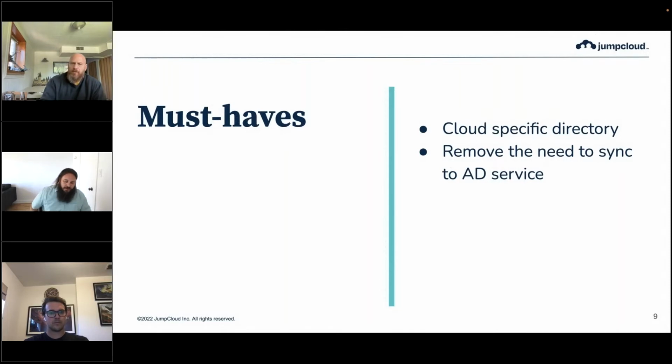Right. Yeah. The key requirement here was to move the directory up into cloud. And then we just really didn't want to have to sync that back down to any type of directory down on the ground. And then, part of this, we searched through a bunch of different vendors, including our current IDP provider. And the common thread through all of them was, sure, we can have a cloud directory, but where's it going to land? And these two points really were the key pieces for us.